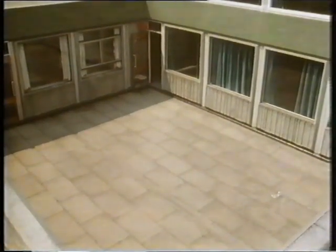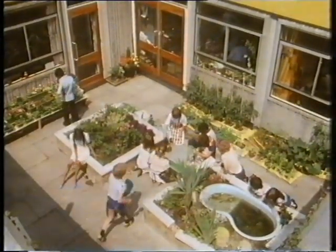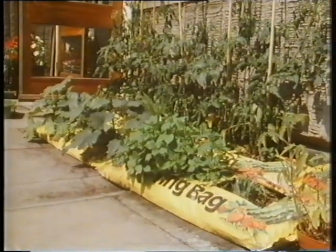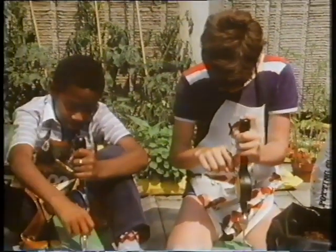Not really. At Lansdowne School, they turned a courtyard like this into this. In any garden, you've got to have soil to grow your plants in. You can use bags of earth, like this. Or use bricks to build up a big flower bed, like this. Or one of the best ways is to make window boxes.